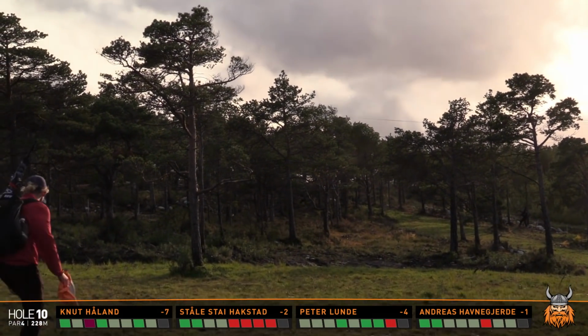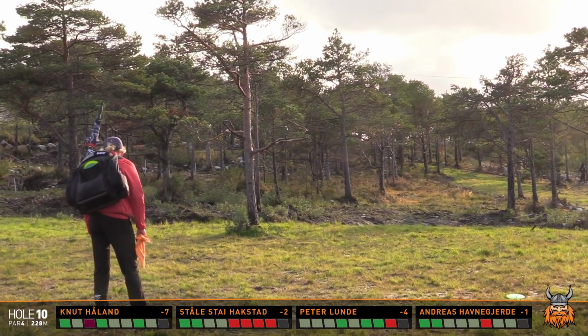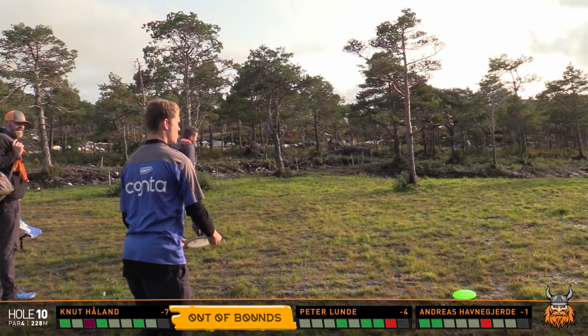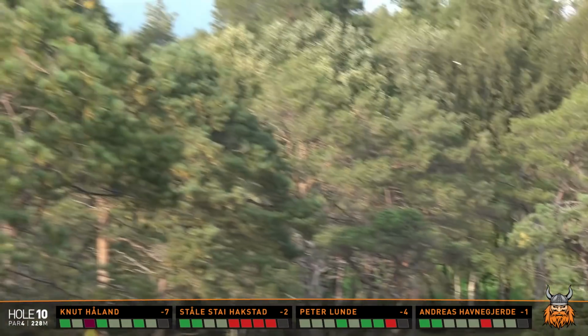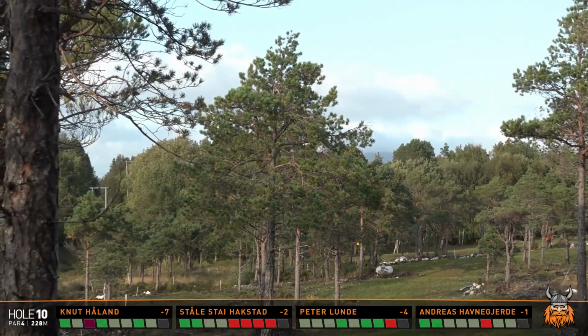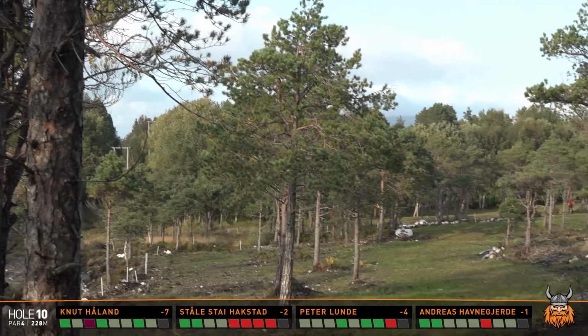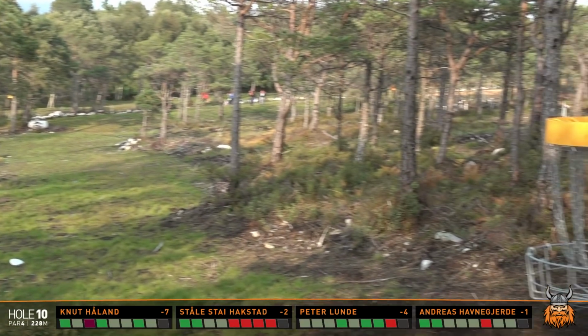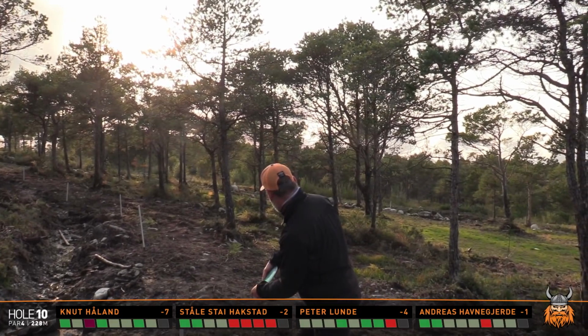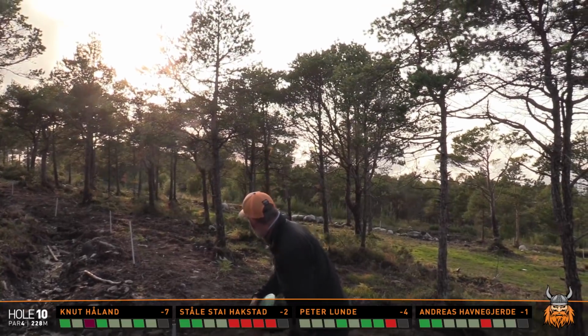Ståle goes for a big hyzer, and he gets the out of bounds graphic. Wow. Ståle just can't stop the bleeding. Yeah, I think it's a combination. Obviously, it's a very long hole as we see Knut put himself in putting range.